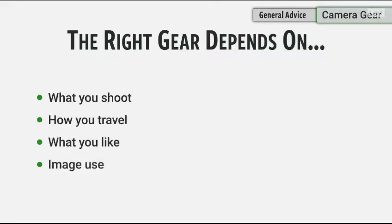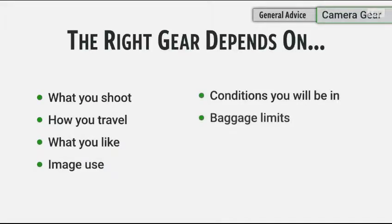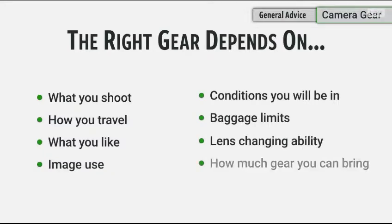Well, what are you going to shoot? What sort of things? How do you like to travel? What conditions will you be in? Can you change lenses, or is it a dusty desert environment with sand blowing every place? Do you have baggage limits like I had in Africa, where you have small planes and you can't bring a lot of equipment with you? So there's a lot of considerations as to what you bring with you.